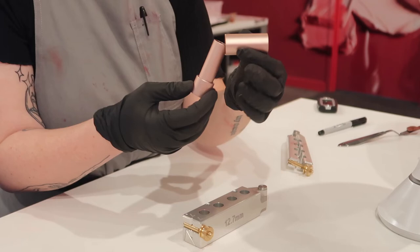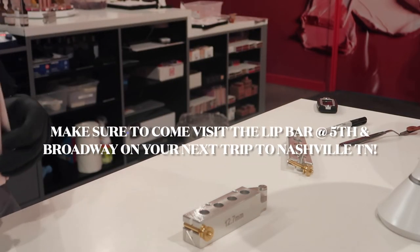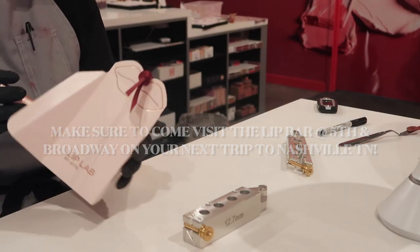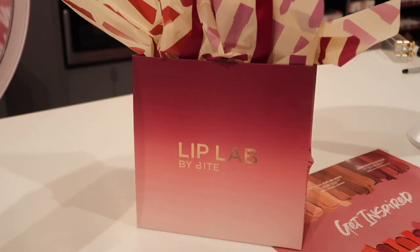This was so fun. I'm definitely gonna have to tell the girls. Yes, you'll have to come back. Of course, 100%. It's like I'm making a new lip. Next time I might just come grab the yellow. You should though, it looks cute. It was really cute.